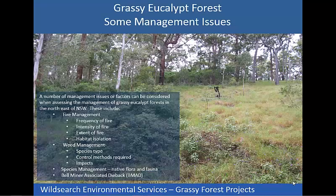So we did a big review and tried to decide what the management issues were up in these areas. These are the basic principles that we looked at. We looked at fire management, the frequency of fire, were the fire regimes correct? Remember at that time, the fire regime was no fire, keep it out. The intensity of fire, were we relying on management of wildfire or introducing less intense fire? And the extent of fire.